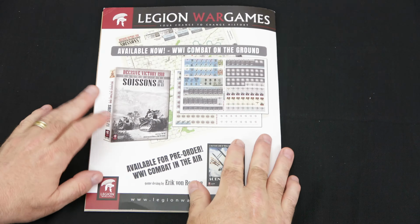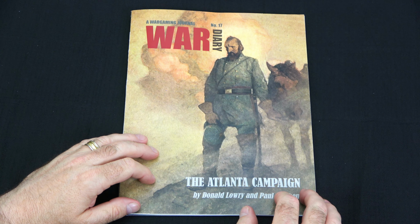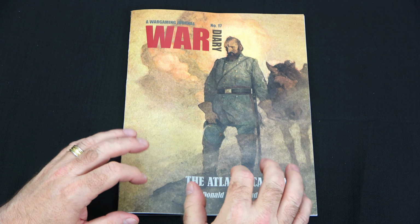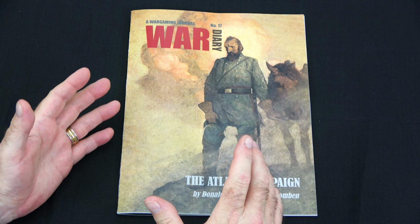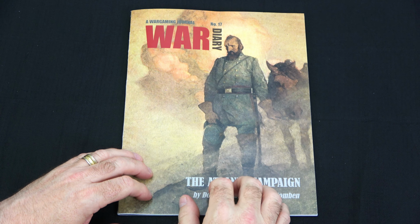And then we are at the back of the magazine. And that is a look at everything you have to look forward to inside of War Diary magazine, issue number 17, which is available now. I've talked about this on the channel before, and I'll keep talking about it. This is a top-notch magazine. Really enjoy it each and every time. Roy Masson does a great job on this magazine. A lot of insightful articles, a lot of great reviews, and a lot of great information right here.